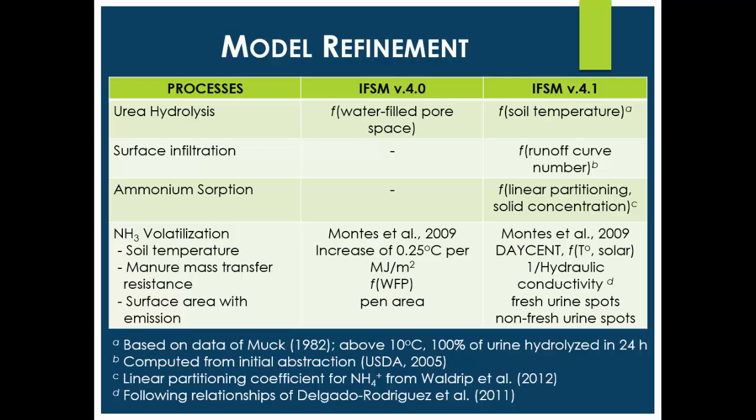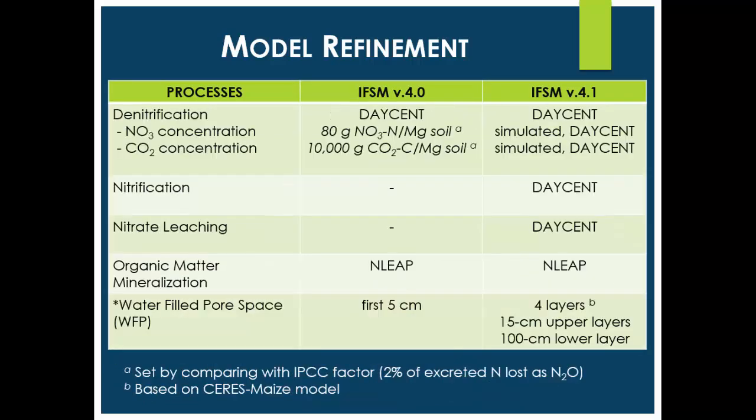For the manure mass transfer resistance, we are now calculating it as an inverse of the hydraulic conductivity of the manure pack. And as I've mentioned, we are simulating ammonia emissions from fresh urine spots and non-fresh urine spots. For the processes of denitrification, nitrification, and nitrate leaching, we are simulating these three processes on a daily time step, and the formulations that we are using were adapted from the DNDC model. For the organic matter mineralization, the formulations that we are using for both versions are similar.